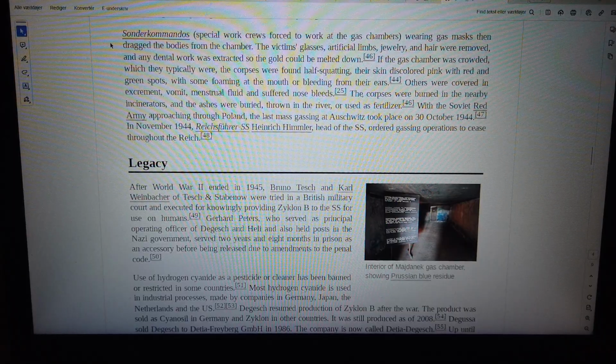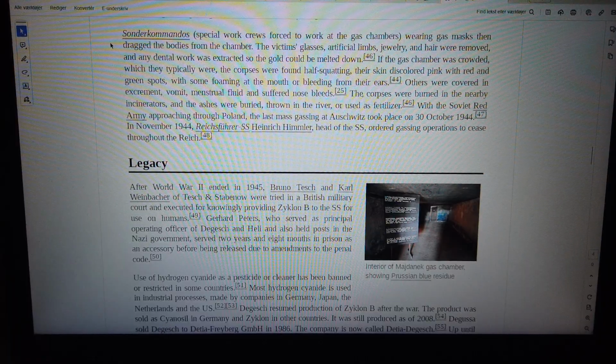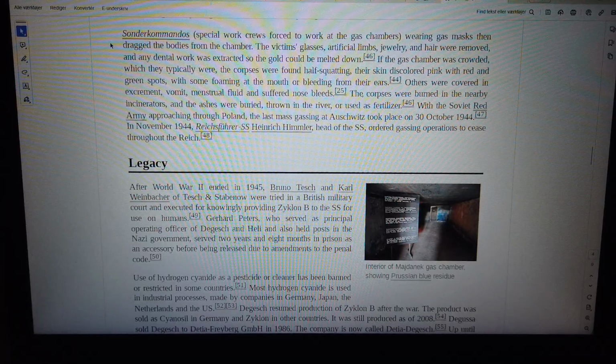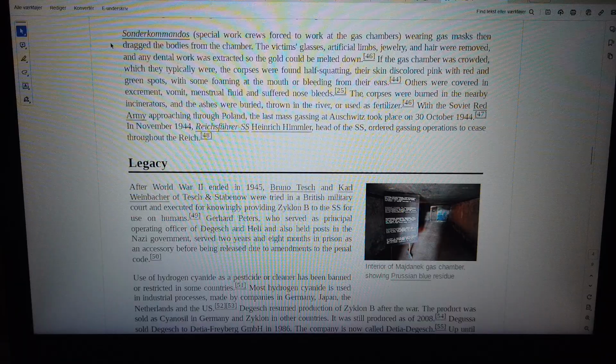With the Soviet Red Army approaching through Poland, the last mass gassing at Auschwitz took place on the 30th of October 1944. In November 1944, Reichsführer SS Heinrich Himmler, head of the SS, ordered gassing operations to cease throughout the Reich.